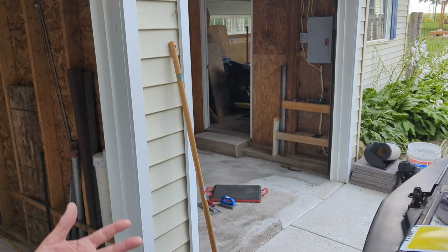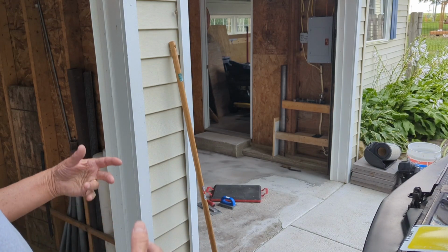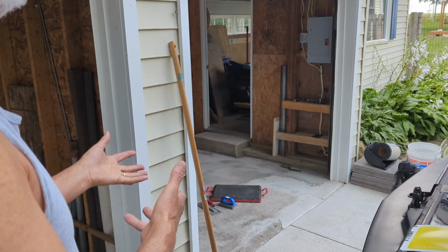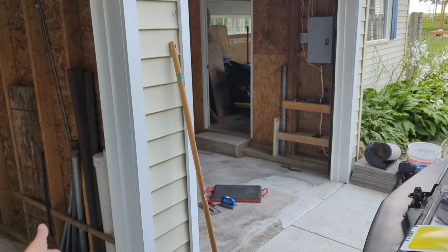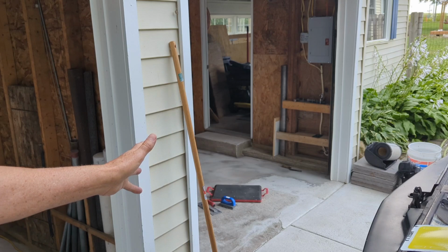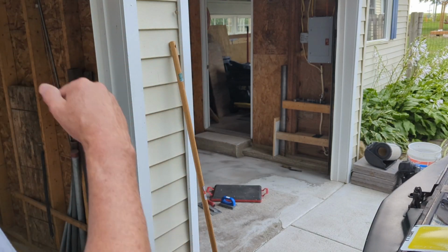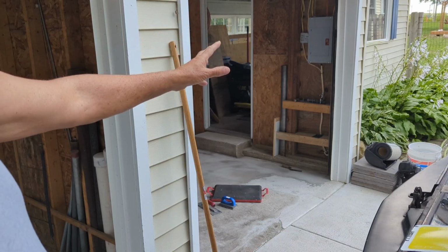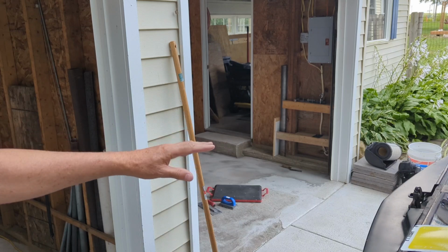Some of those were heaved up, and of course they didn't have any rebar in between the existing and some new pours that they put in. Also, this garage was extended by the previous owners, so they just cut off the wall and extended it and just patched in the concrete floor there. So I'll show you more of that side when we get over there.